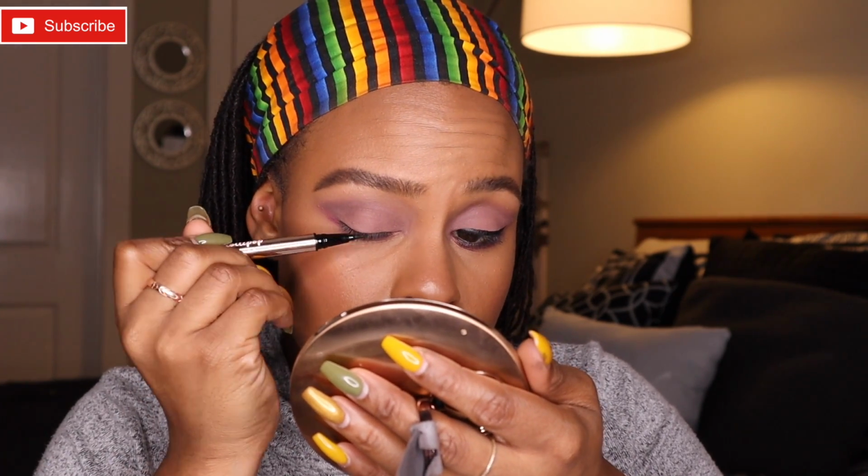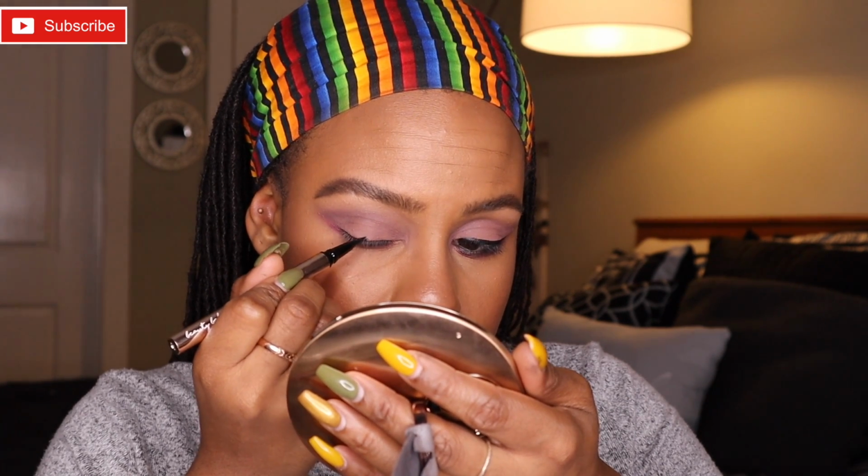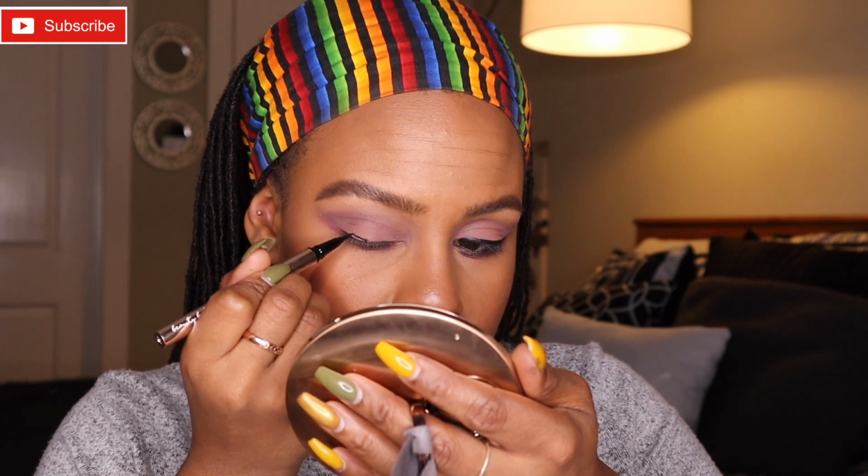And it starts again at the inner lash line, goes out to the outer lash line, and has a little bit of a flick at the end, kind of like a cat eye. I'm gonna redo it on this side. So starting in the middle, and I'm going to decide how thick this is gonna be and bring it out here.